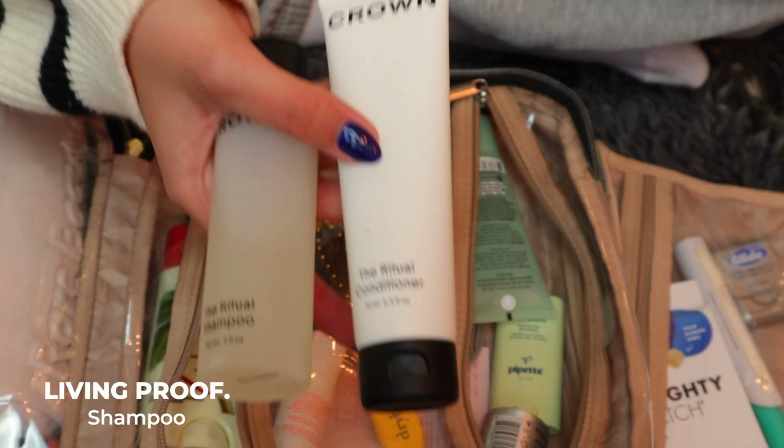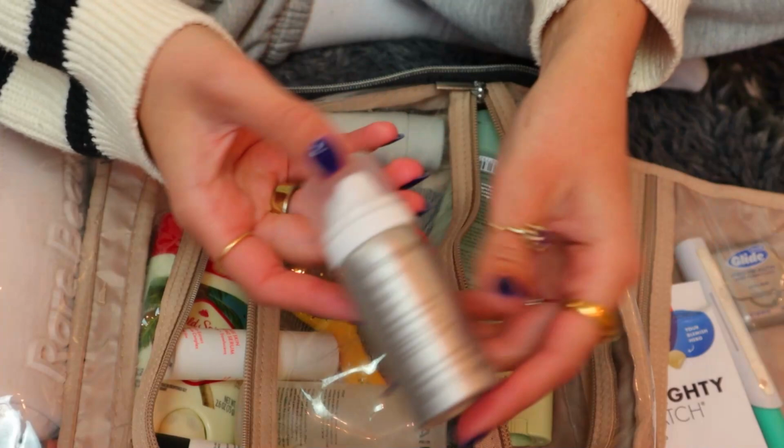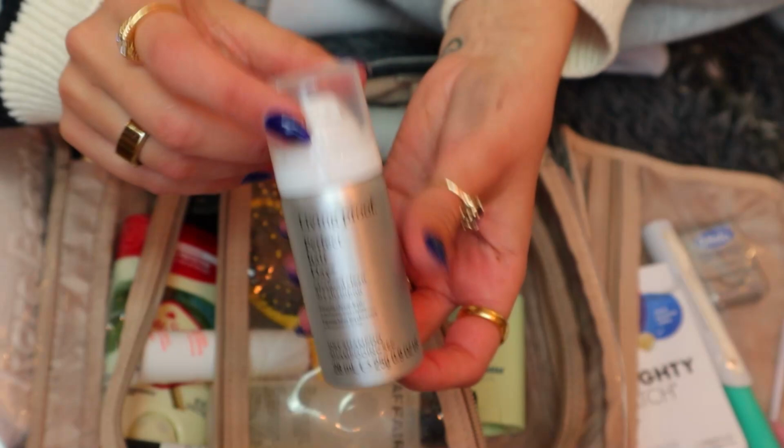But this is the best. I love the size, and these are unbeatable. So I definitely will keep those with me. And then in terms of hair care, I try and keep it simple. I bring a dry shampoo. This one is from Living Proof, and they have minis for every single product they make. So I like to keep that in there.